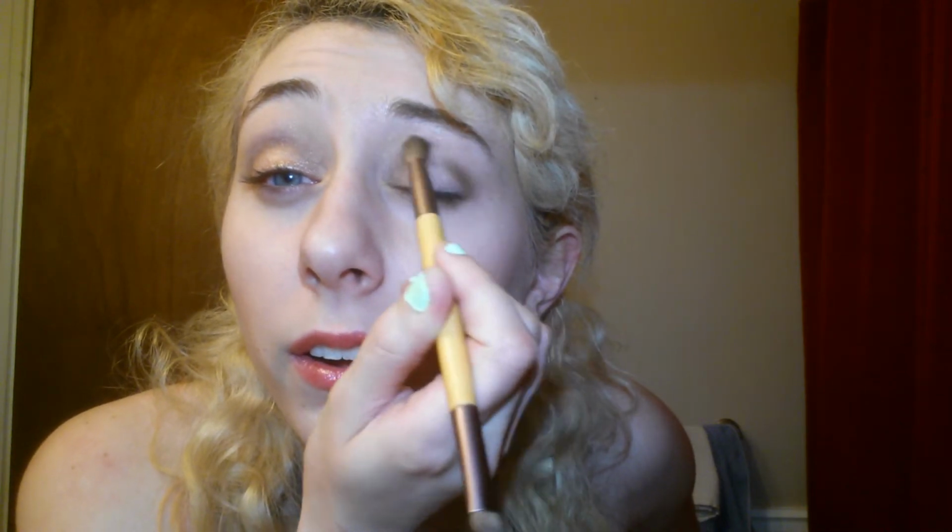Let's see if I can put them all in one shot at the same time. I've got all three of my colors. Well, they're kind of out of order. There we go. Now that I've got all three of my colors on my eyes, I'm going to go back and take that blending brush. I'm just going to blend a little bit that dark part up with the gold because I feel like I packed it on a little hard on one side. Can you tell on the camera? Does the side look darker than that? I think it looks okay now.